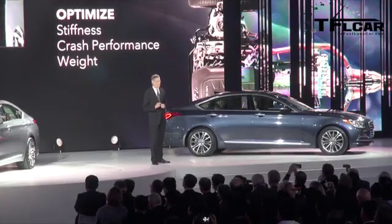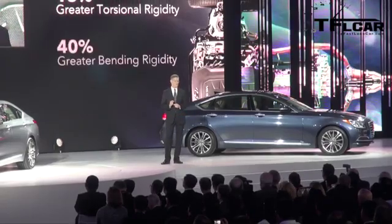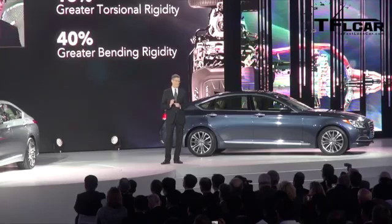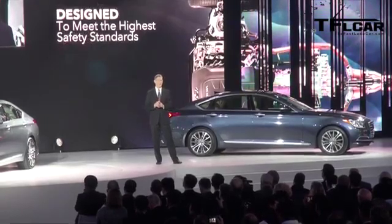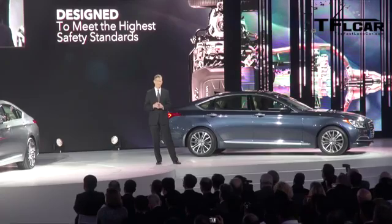As a result, the new Genesis has 16% greater torsional rigidity and 40% greater bending rigidity than its predecessor, with each of these besting the current BMW 5 Series. And although we have to wait for the results, the Genesis was designed to achieve the highest crash rating of any rear-wheel drive vehicle currently on the market today.